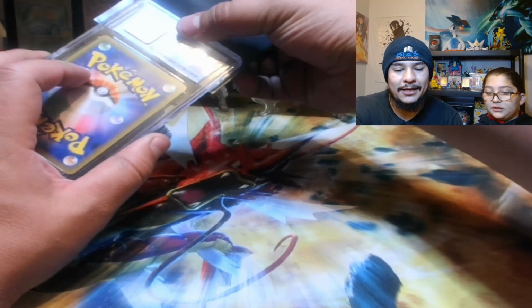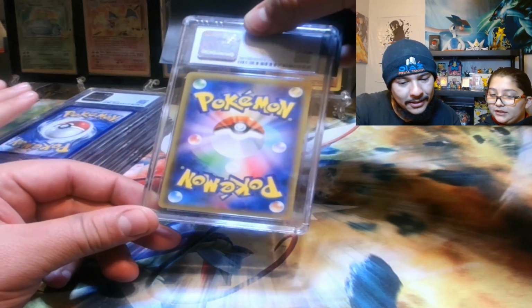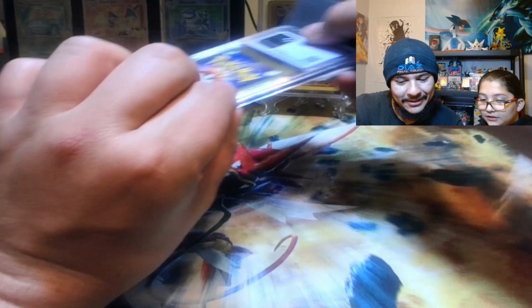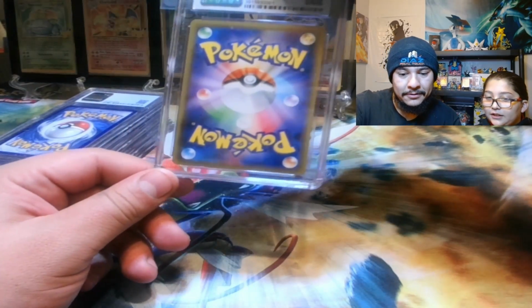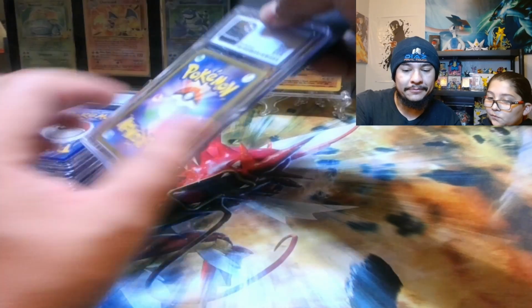Let me cover this. Let's see what card it is. Any details on the side? Yeah, this is a Japanese one. Other than the dustiness, I can't tell if the card... No, the card's pretty good. It looks pretty good from the back. Okay, let's see the front. It's going to be right here. All right.